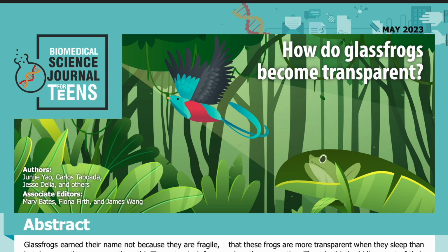Adapted from the original peer-reviewed paper in the journal Science, published on December 22, 2022. Research conducted by Junji Yao, Carlos Tabuada, Jesse Delia, and others from the Department of Biomedical Engineering and the Department of Biology at Duke University. See the full list of authors and their affiliations in the accompanying PDF. Read by Miranda Wilson.